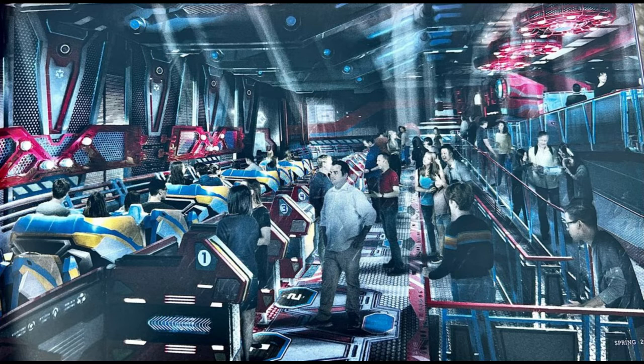Memorial Day weekend, which is in a couple months from now, and will probably be officially announced at the shareholders meeting on March 9th for Disney. So we will be watching that for sure.